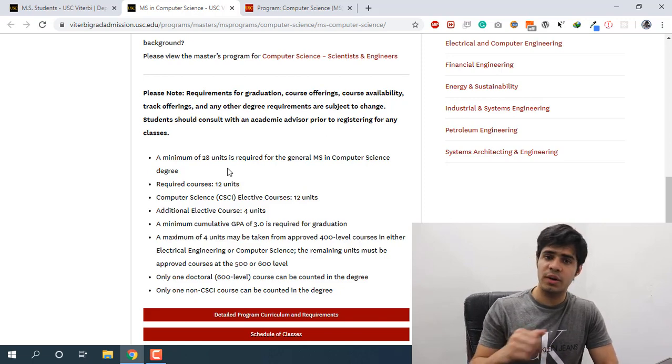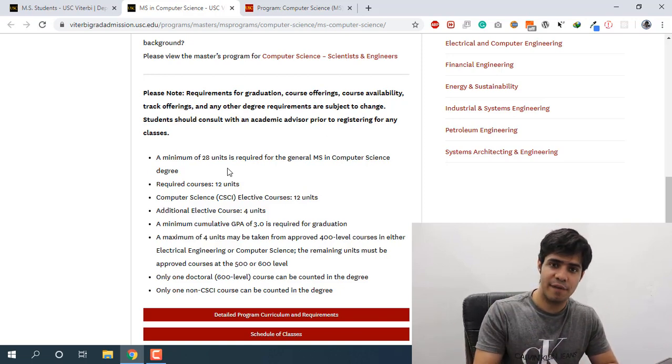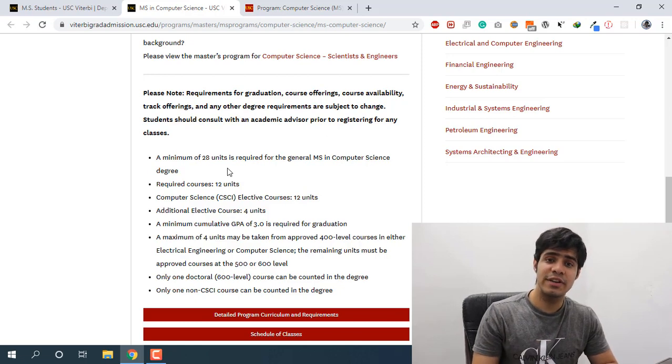But if you want to finish up all of your credits within 1.5 years, within 3 semesters, what you can do is take 8 credits in the first semester, then 12 credits in the next semester, and again in the third semester you take 12 credits. That's 24 plus 8, that's 32 credits, right? A total of 32 credits. So you're taking the same exact amount of credits that you need to get the degree, in 3 semesters, basically.